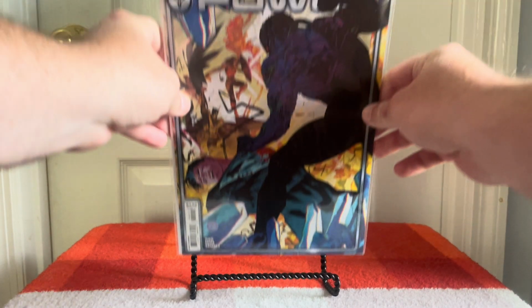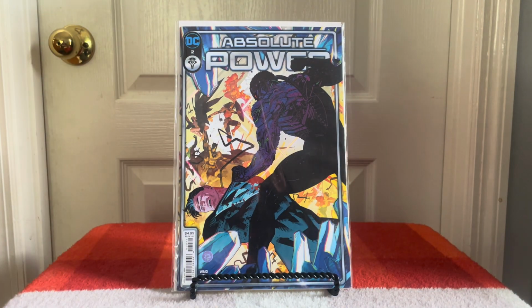First one we'll talk about, Absolute Power number 2, second issue of that miniseries. And I guess at the end of this, it's going to lead the way to Absolute DC, which is the new publishing initiative that's similar to Ultimate Marvel. I'll try those books out and we'll see what happens.